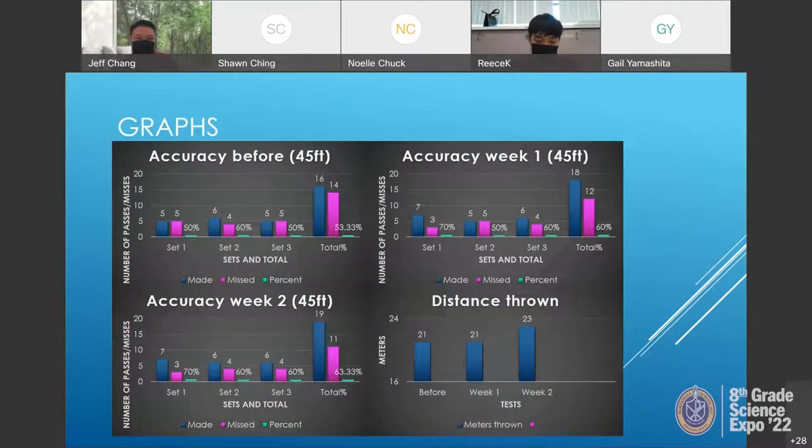Here are 4 graphs that showed my improvement over 2 weeks. 3 of them show accuracy and 1 of them showed distance. After week 1, there was a 7% increase in accuracy, but not an improvement in distance as I threw 21 meters. After week 2, there was only a 3% increase in accuracy, but a 2-meter increase in distance. During this week, I was a bit inconsistent with the procedure and did not practice every day, which is why I did not really improve. Overall, I went up 10% in accuracy and I was able to throw 2 meters farther, which means with enough practice and strength training, you can get better.